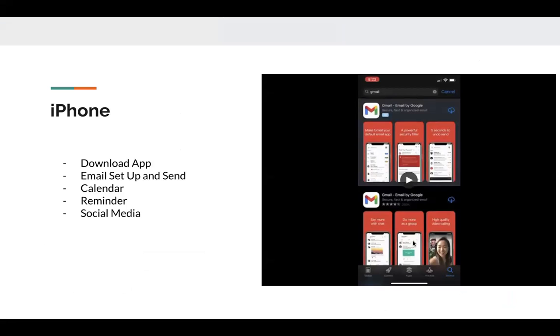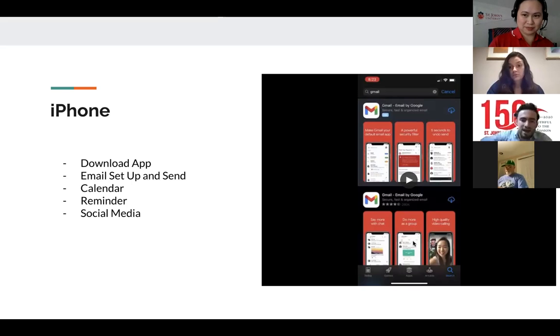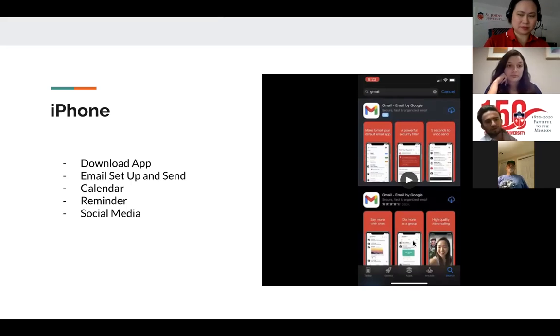What I have planned for you guys, such as downloading an app, how to set up your email and to send emails, how to incorporate your calendar and your reminders onto your phone. I know that there are a lot of people who are very schedule oriented, where they have to have it written down on a calendar just like this. Oh, it's white, so you can't really see it. Or like a piece of paper just to see what they have for the day by day.